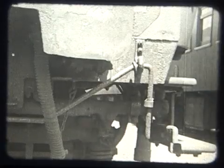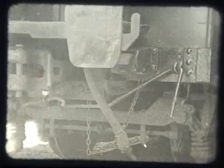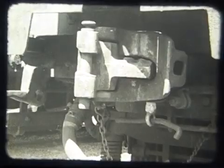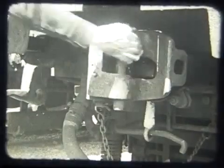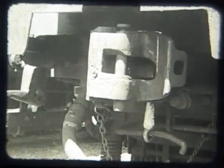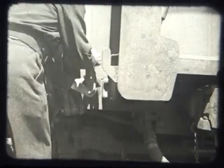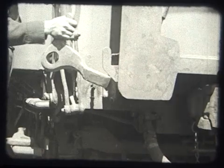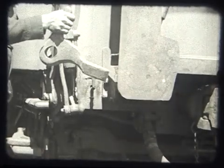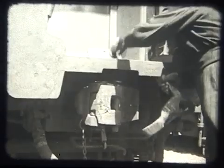After coupling, the lock lifter must be examined. If it projects its full 5.5 inches below the buffer, the coupling has been effected securely. An adapter link is provided to couple an automatic coupler to an ordinary buffer. This is inserted in the automatic coupler, and the coupling pin is then passed through the buffer and the link.